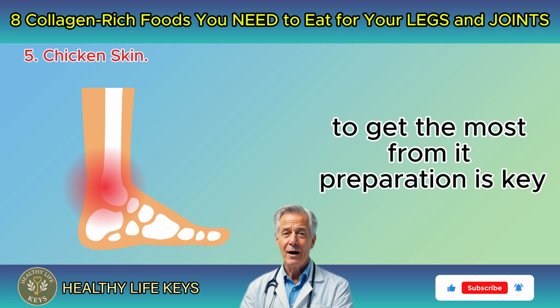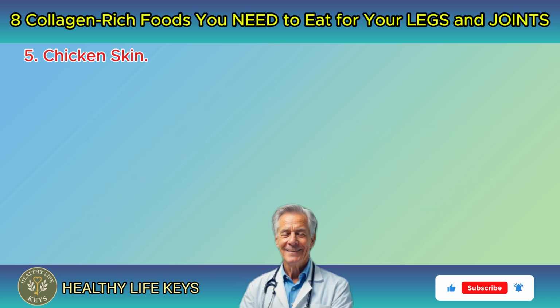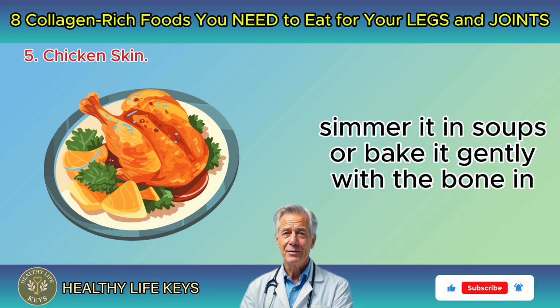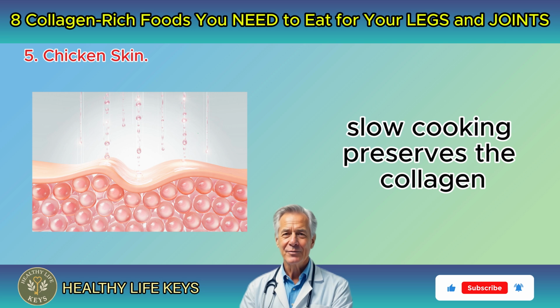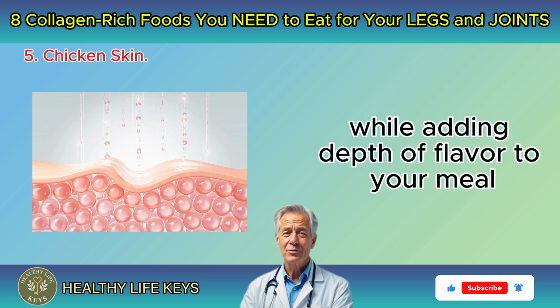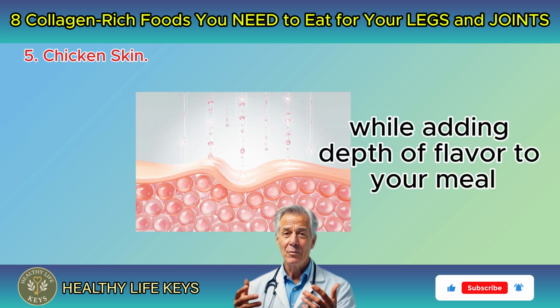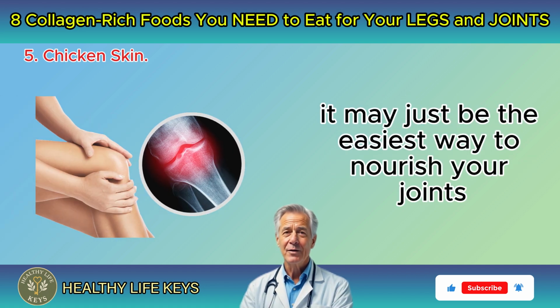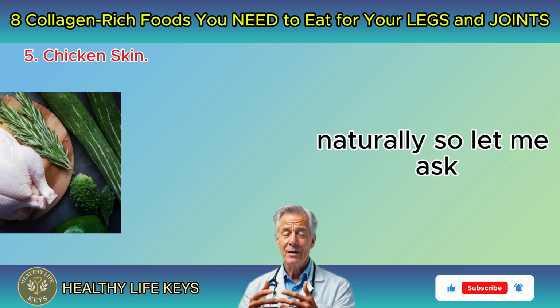To get the most from it, preparation is key. Skip the fryer. Instead, roast it, simmer it in soups, or bake it gently with the bone in. Slow cooking preserves the collagen while adding depth of flavor to your meal. It's a simple, comforting food, and it may just be the easiest way to nourish your joints naturally.